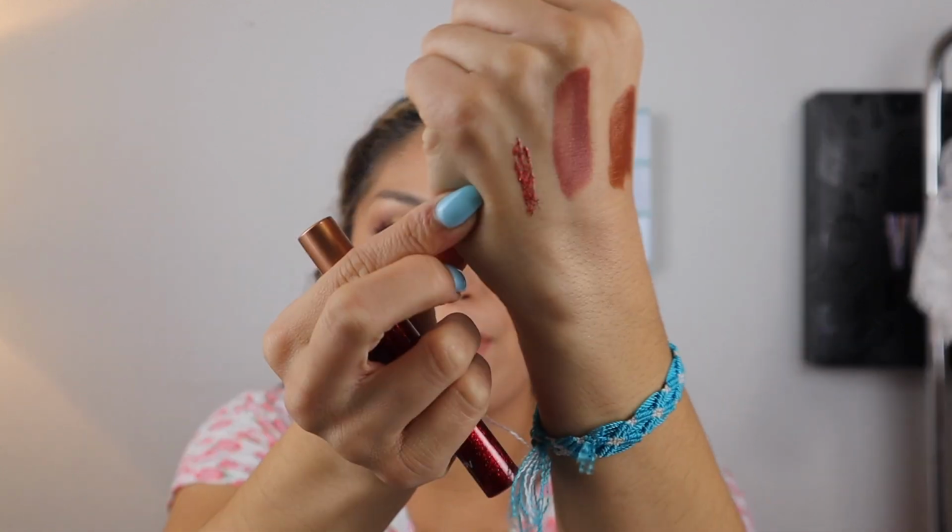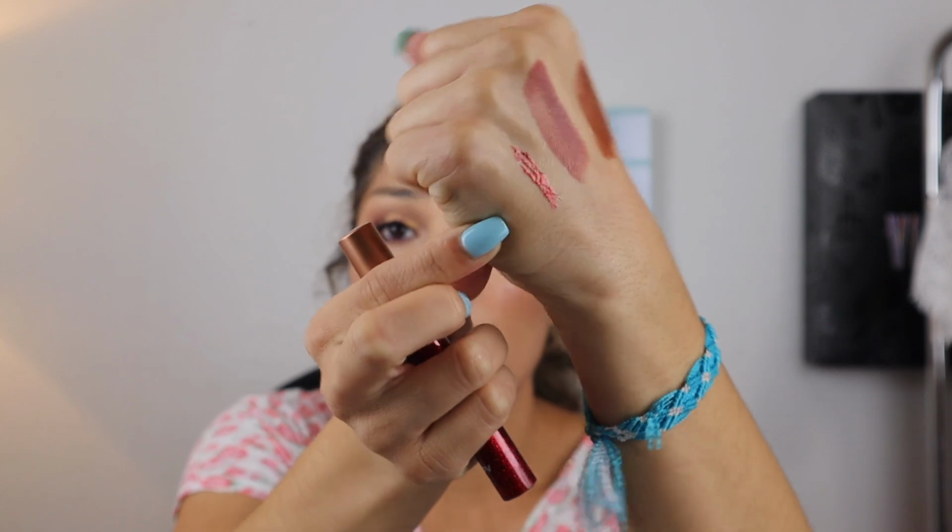There really is no base, it's just straight up glitter. So I don't know how I would use this. That's it there. Very, very pretty. I wonder if it dries down. So I'm going to leave it on my hand for a little bit and see if it dries down. And then we have another Colored Rain product. This is a satin lipstick in the shade Whipped.